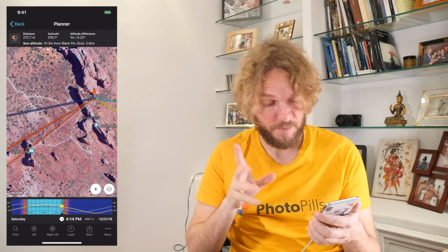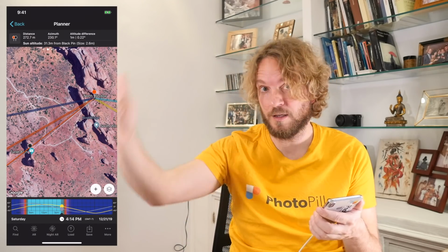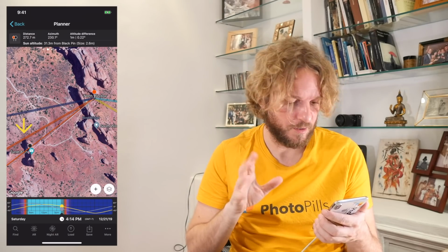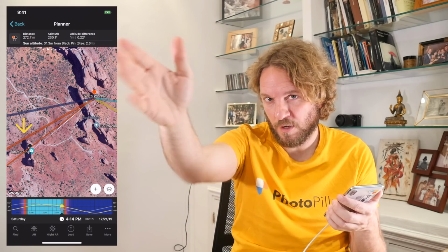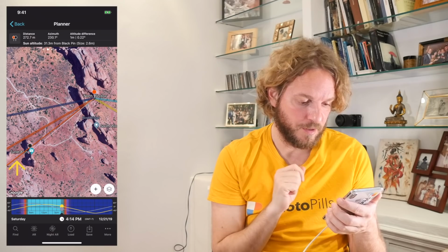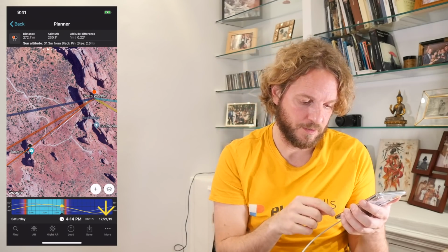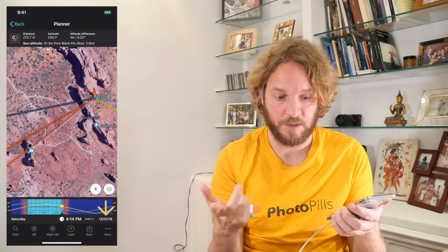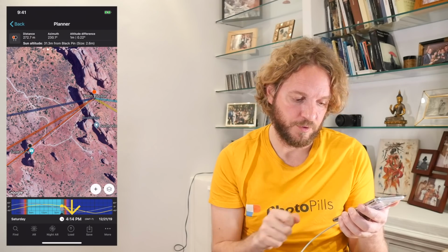Well, not bad, not bad. The sun is not setting through the third arch, but it's setting next to it. So it's a pretty cool shot. The thick orange line you see on the map is telling me the direction of the sunset, and the thin orange line is telling me the position of the sun for the selected date. In this case, it's December 21st, 2019, and the selected time is 4:14 p.m.